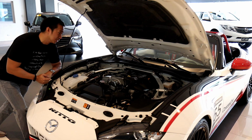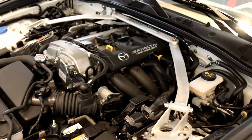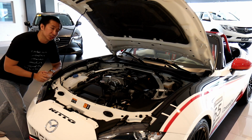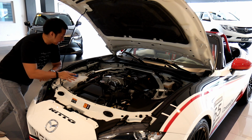6,800 RPM. Now, even if the engine remains stock, we do have here a Mazda Speed front strut brace, which has been added since this is a manual MX5, and the manual MX5s here in the Philippines do not come with a front strut brace. In this case, we have a Mazda Speed front strut brace. Now, I'd like to divert your attention over here.